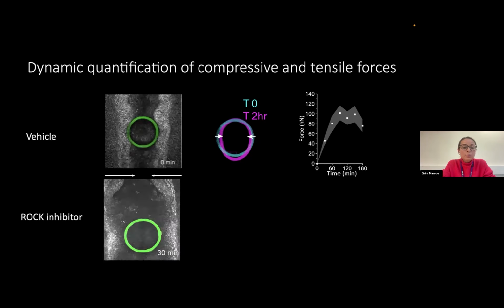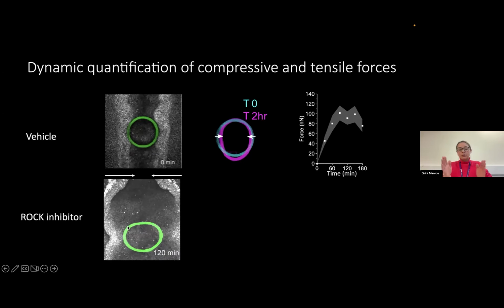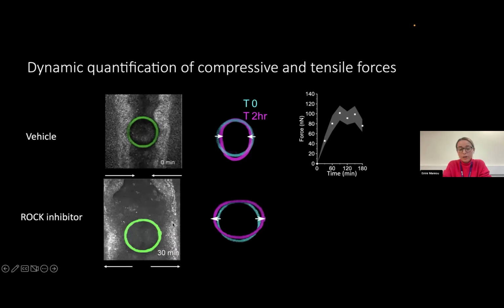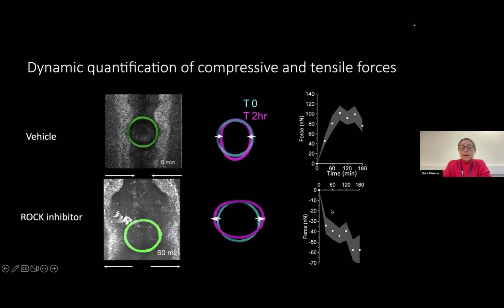And for the last challenge, we tried to modulate the mechanical forces. So as I said, apical constriction in the neuroepithelium creates force to bring the folds together. So when we go in and use pharmacological ROCK inhibition, we have this kind of image here. The neural folds are springing apart over time, and together with the neural folds, the attached cylinder is stretched mediolaterally. And then we can see the overlay over here with the magenta being the 2 hour shape.